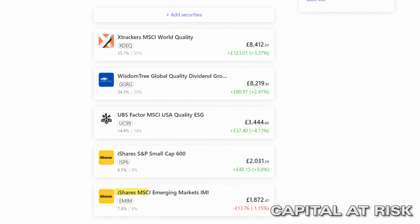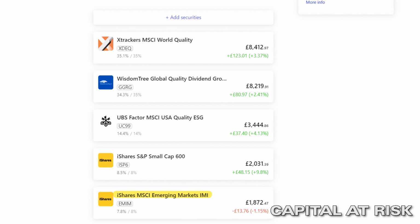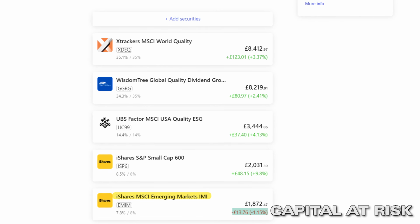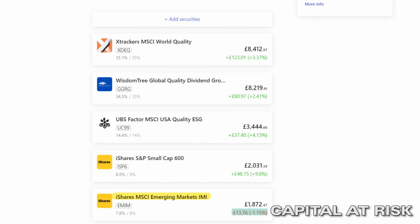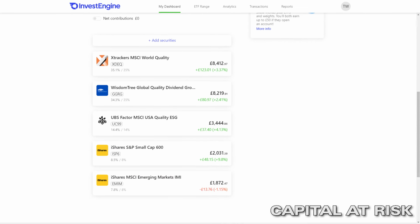Last in the portfolio is EMIM, the Emerging Markets ETF. This one is the only ETF that is down over the past week, with a small loss of £13.76 or minus 1.98%. This is perhaps due to potential tariffs that Trump may introduce on China, but I'm not 100% sure. I keep some emerging markets exposure for the sake of diversification, but really do not pay too much attention to it. That's the 1 week performance of all my ETFs, and I'll now switch to the maximum view.